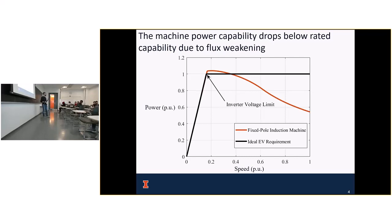The reason is not coming from the machine itself, but rather from the power electronics. When we increase the speed of the machine, we increase the frequency. But when we increase the frequency, we need to increase the voltage too. Eventually, the voltage feeding the inverter is limited, so we can't increase the voltage indefinitely. Then we enter the flux weakening region where our capability drops.